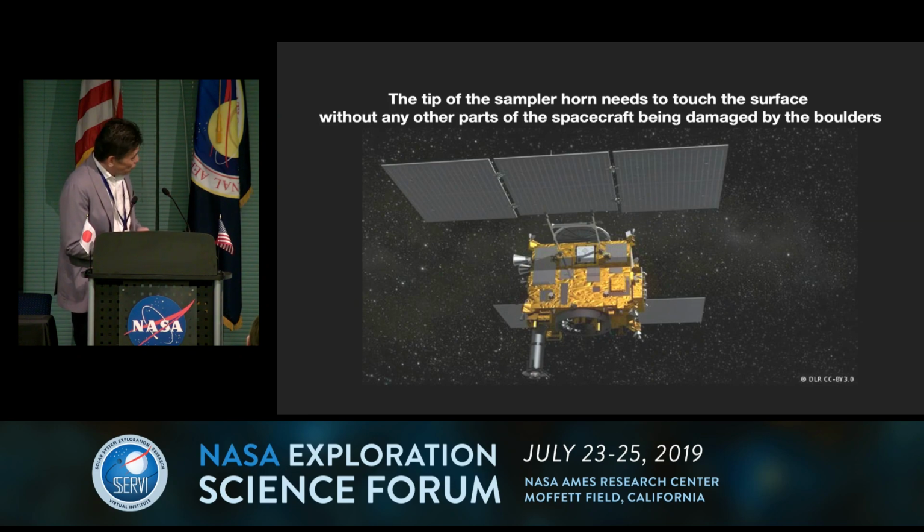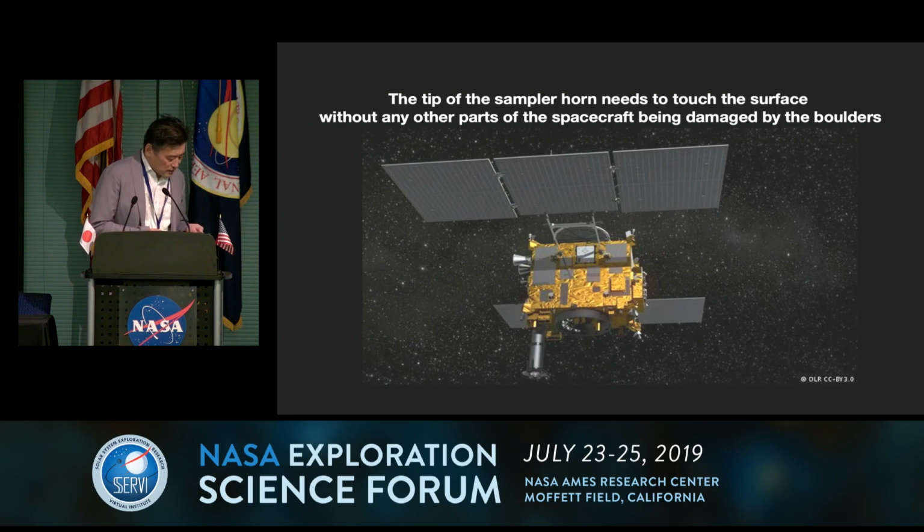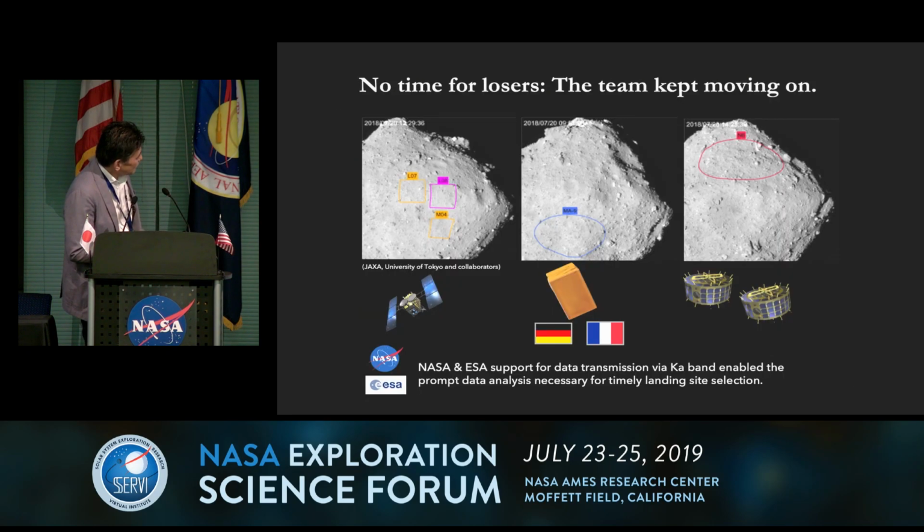So what we worry about is, of course, that we have to come down to the surface. It's a sample return mission. The tip of the sampler horn must touch the surface without any other part of the spacecraft being hit by those boulders on the surface. And the length of the sample horn is 1 meter, and that's where the 50 centimeter criterion comes from. With a 1 meter sampler horn, taking the safety factor into account, boulders larger than 50 centimeters shouldn't be in the landing ellipse. And the size of the landing ellipse, the pre-launch number, was 100-meter diameter. So that was the situation just about a year ago.